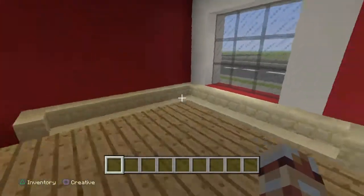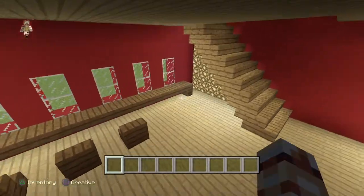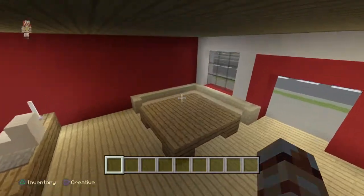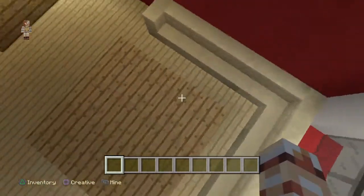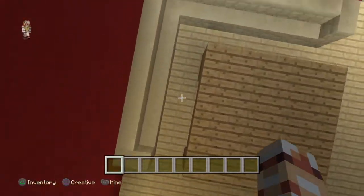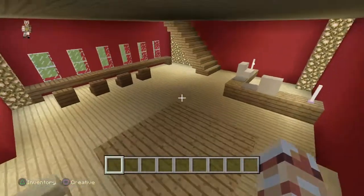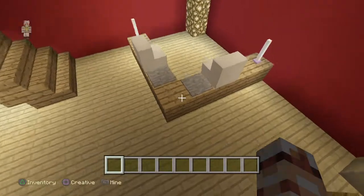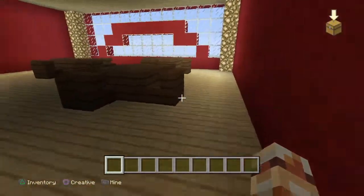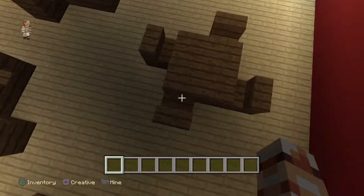As you can see, we've already done the damaged floor. You've got some chairs here, and that's really it done for the barbershop. This is the coffee table and some chairs for the people waiting to get their haircut. This is the reception, where they get their haircut. When you go up here, this is the staff room. You've got four tables made out of spruce.